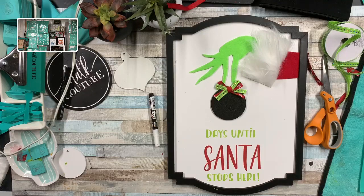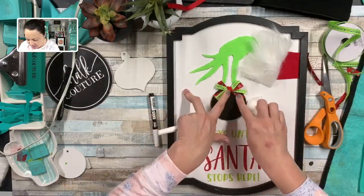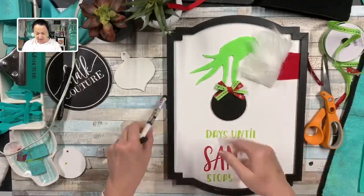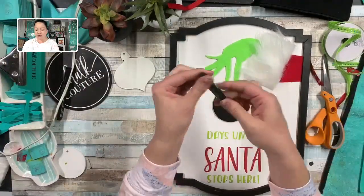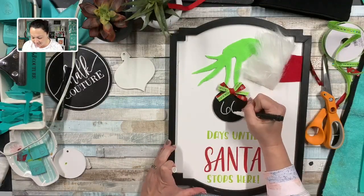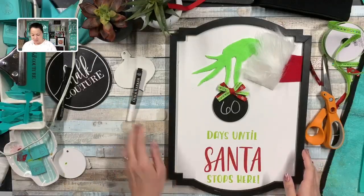Now I'm going to get out my Chalk Couture chalk marker. They are a little more expensive than these off brands, but I'm going to show you why. Do you remember what I just showed you with that 60? Now watch with our Chalk Couture brand. Wow, now this is a chalk marker. Look at that. So much different. Okay, so let's see.